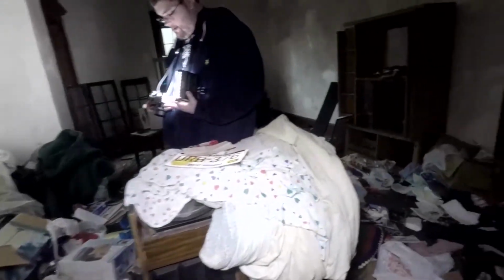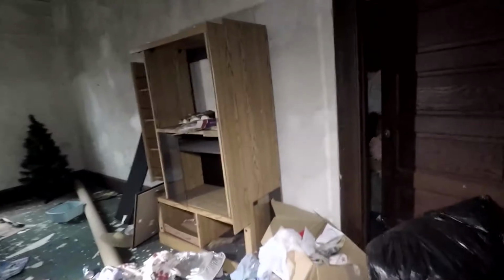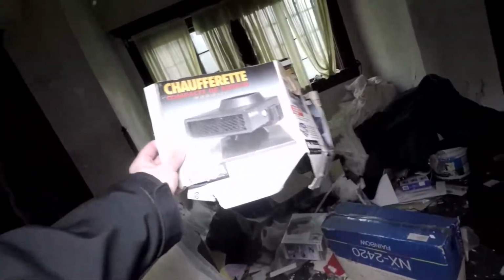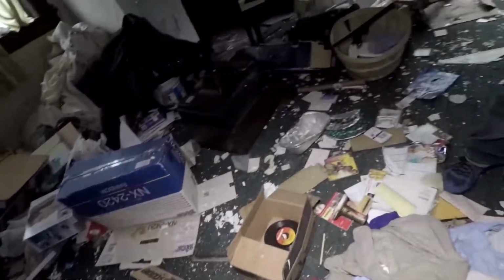Cool. Wow. This place is like frozen in the 80s, man. It is. That disgusting Ralph or whatever over there. Yeah, there's so much 80s stuff. Oh, look at this. What is this? I don't know what that is. That's a heater. That's for a heating unit. Oh, okay. Look at this bowl.